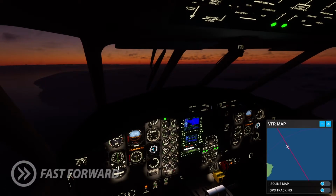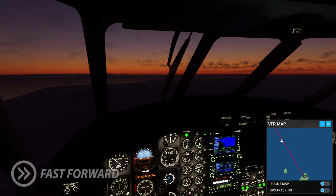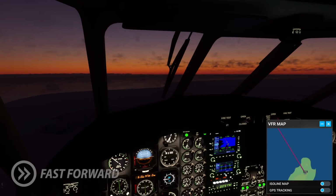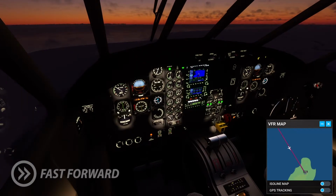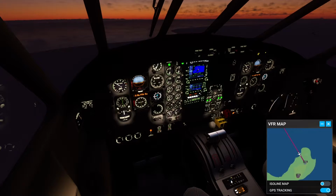Okay, so at this point there's not a lot of definition showing up down there in the spot we're going to wind up landing. We're still 8,000 feet up though. Okay, getting down to about a mile from the station now. We'll be having our finger ready here to hit that heading button. And by finger, I mean mouse cursor.